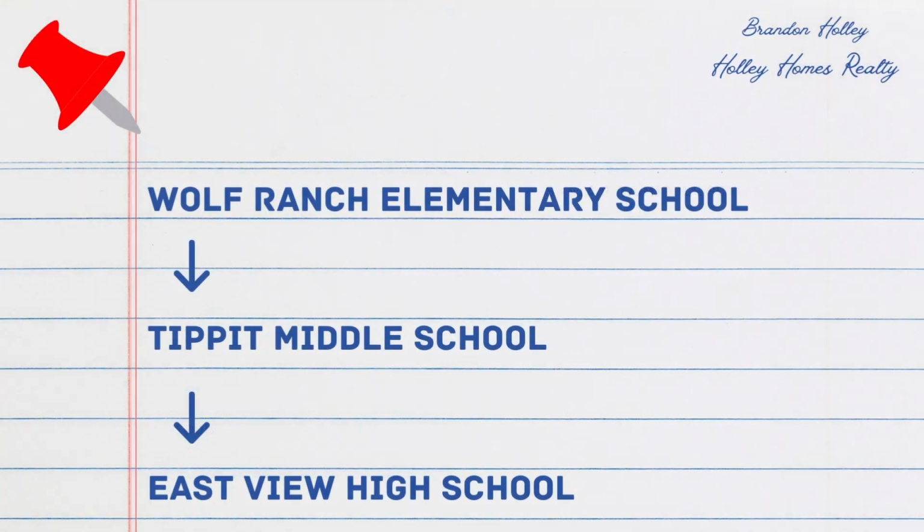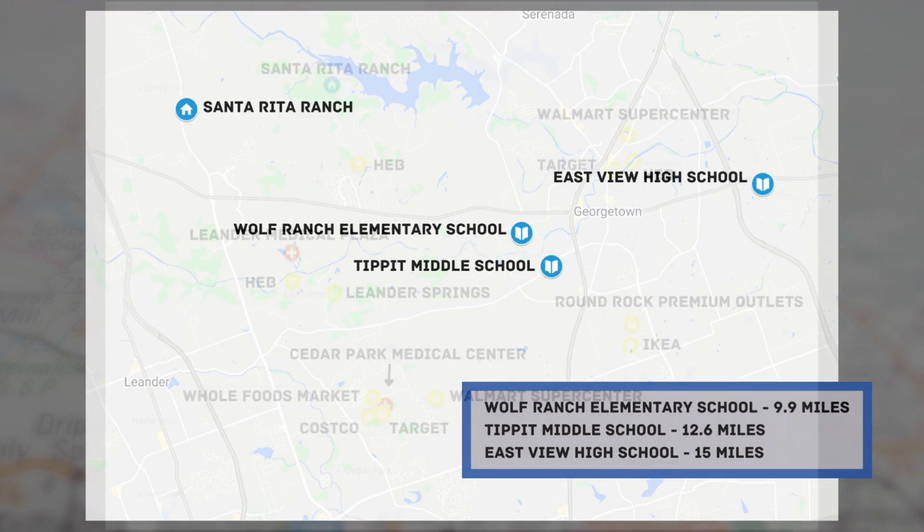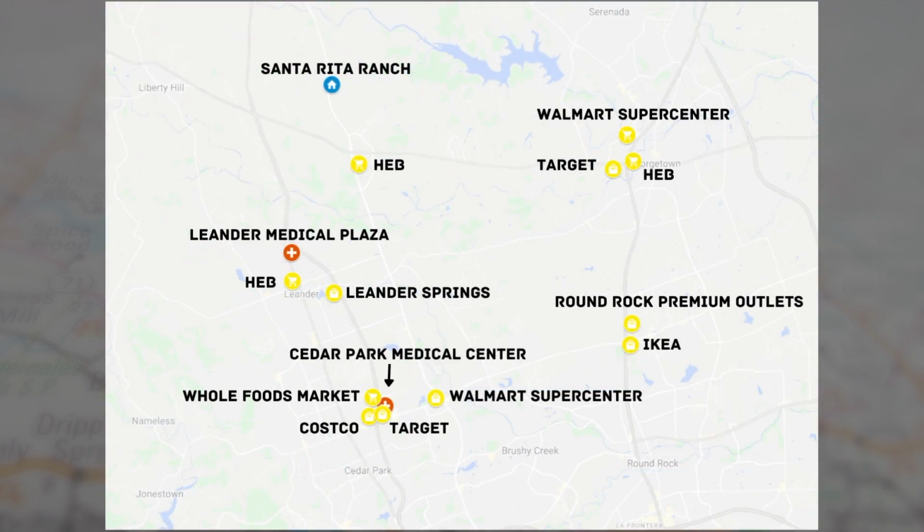Georgetown ISD consists of Wolf Ranch Elementary School, Tippett Middle School, and then Eastview High School. Unfortunately, all of these schools are outside of the community and a little bit of a drive for the residents. And just to show you a little bit of what is out there, there's an HEB super close by. There's also a Whole Foods, a Costco, you have an IKEA, you have Round Rock Premium Outlets, along with a Leander Medical Plaza, Cedar Park Medical Center, and then Leander Springs.